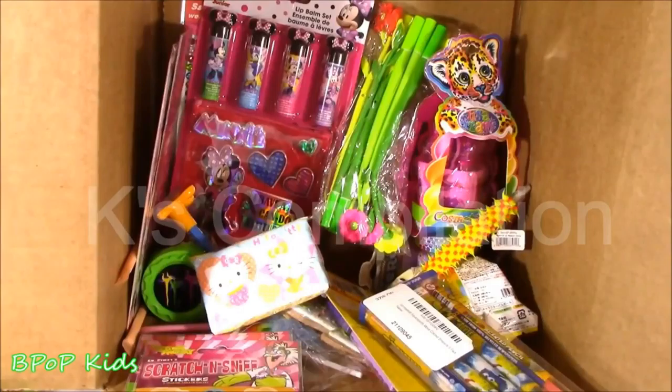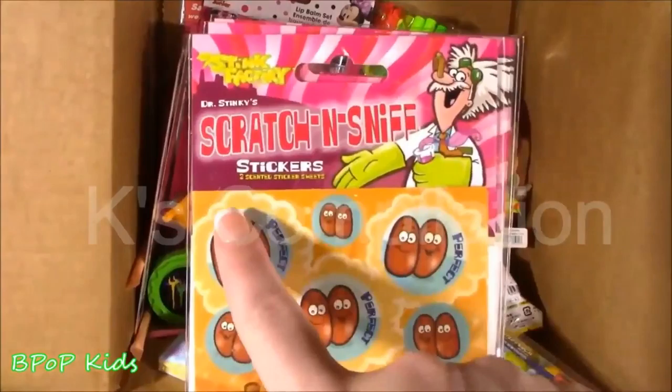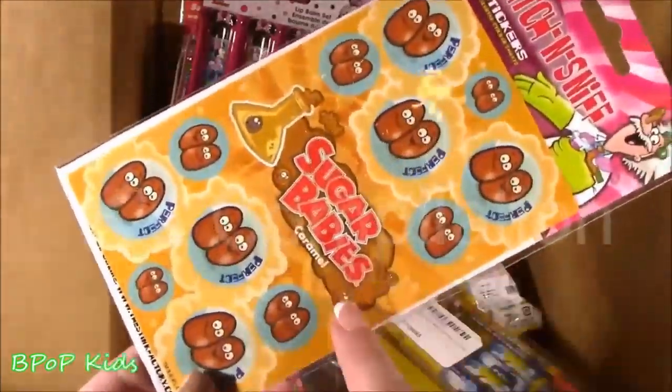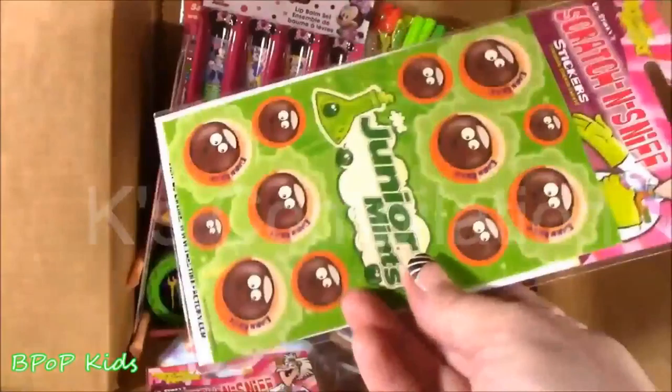Ooh, now this, yeah, this is what I was expecting would be in here. You guys, these were so popular years ago. The little scratch and sniff stickers. Oh, I used to love these. Look at them, they're like candy flavored sugar babies. They smell so good. Look at this, Junior Mints.